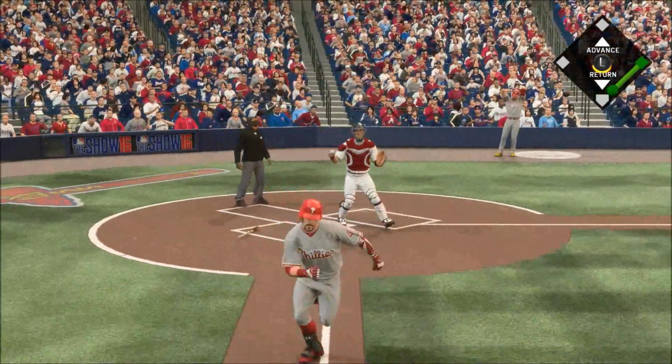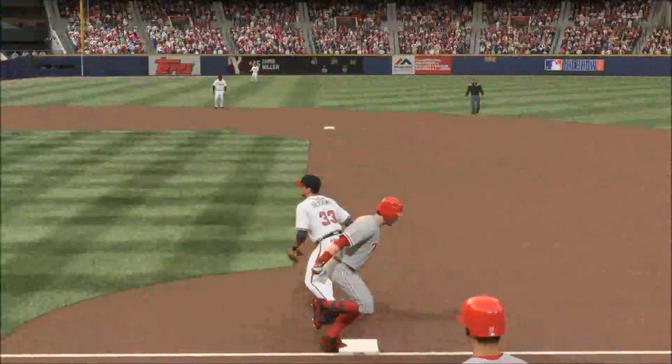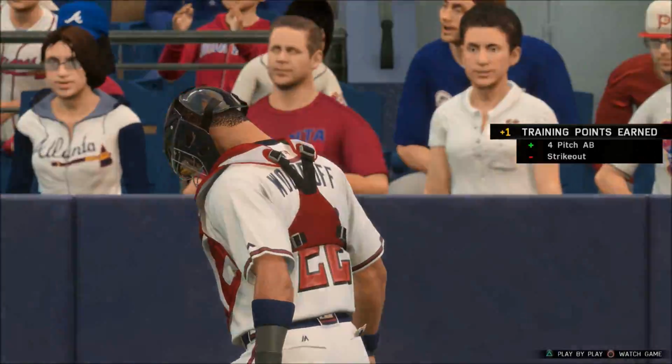Swung on, and he went fishing in the dirt. The throw to first is in time, and the inning is over.